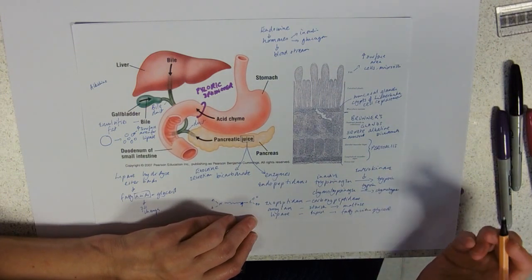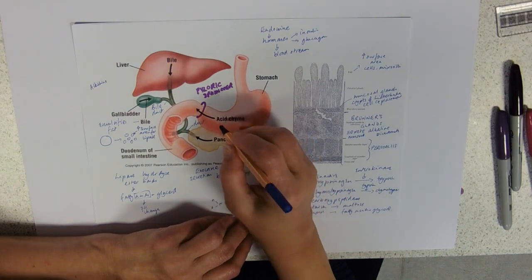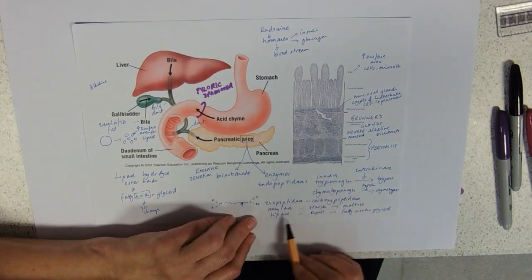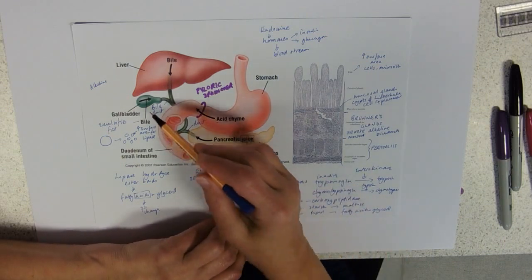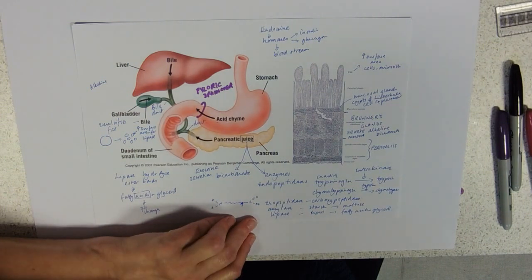So what do you need to remember? Definitely Brunner's glands. You need to remember your sources of alkali, why they're needed to reduce the acidity of the chyme passing through, you need to know these enzymes coming through in pancreatic juice, and you need to know the function of bile and what it does in the duodenum.